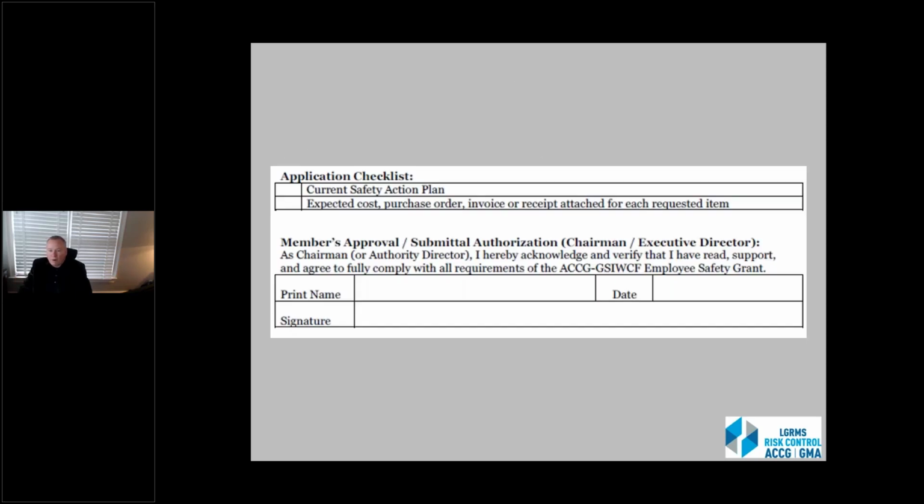Again, make sure that your safety action or application checklist includes your action plan, and that your purchase orders and receipts are included if you put that in there. Then have the chairman or executive director sign it so they know you're applying for this particular grant. The premise is, we don't want one application from the fire department, one application from the sheriff's office, and so on. We want those to be determined on a centralized basis from your organization.